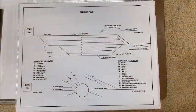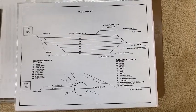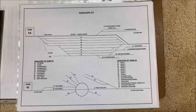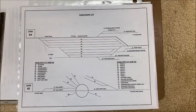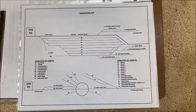Here's our line car drawing for Kamloops Junction. And if I leave it on long enough, you'll be able, well, you can stop the video if you want to figure out which tracks are which. And remember, on this, west is to the right, east is to the left.